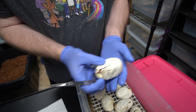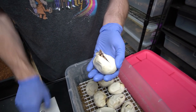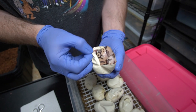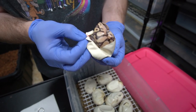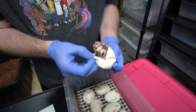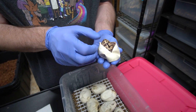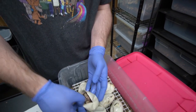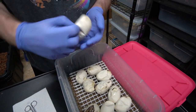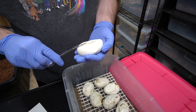There we go. Here real quick. So it's a Firefly. Firefly, I don't know. Could be an Enchi, it's definitely more than a Firefly. But yeah, let's get these ones that haven't pipped yet. Just make sure that they're not trapped. I would hate for that to happen.